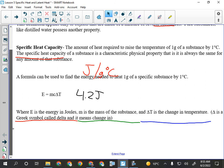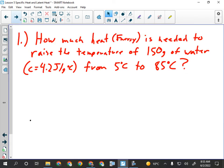Okay, let's have a look at a few examples of this. Every time I give you a new formula, I always go through a bunch of examples of that formula. So let's have a look at that. Have you guys copy this one down here. How much heat, thermal energy, is needed to raise the temperature of 150 grams of water from 5 degrees to 85 degrees Celsius? Okay, I'll give you a minute to get that written down.